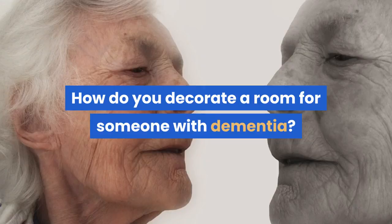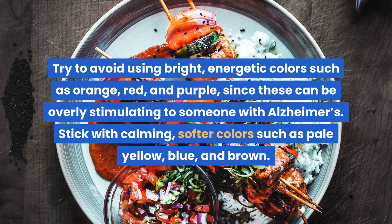How do you decorate a room for someone with dementia? Try to avoid using bright, energetic colors such as orange, red, and purple, since these can be overly stimulating to someone with Alzheimer's. Stick with calming, softer colors such as pale yellow, blue, and brown.